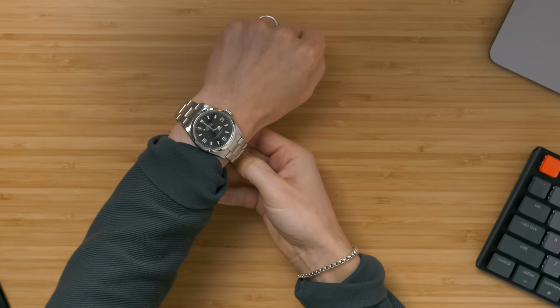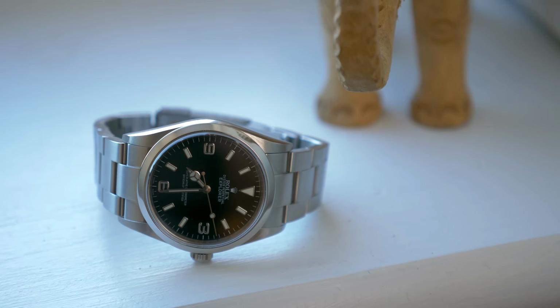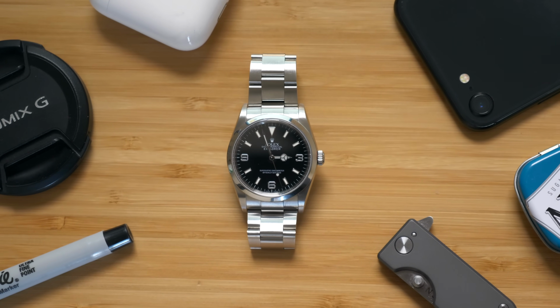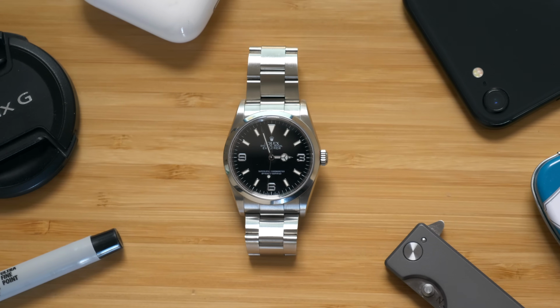I think the Explorer 1 could truly be a one-watch collection. It's not dressy, but you could definitely wear it with business casual, maybe even a suit, especially at the 36mm size. The design of this watch is so simple, it's one of the most understated Rolexes that you can buy. And I personally love the fact that it flies so far under the radar.